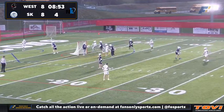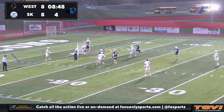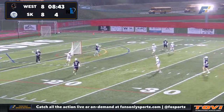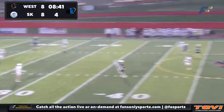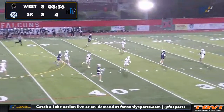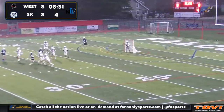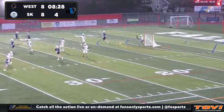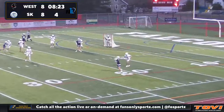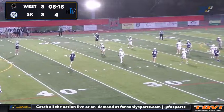Falcons now have the ball at X. And it's going to be a jumping fade away type of shot for Jack Major. It won't go as McGregor now looks for the clear. He's going to give it up to Aiden Plante. South Kingstown now back on offense. Falcons are double teaming, applying the pressure now to South Kingstown's offense. Not letting that fast paced play go any longer for the team.